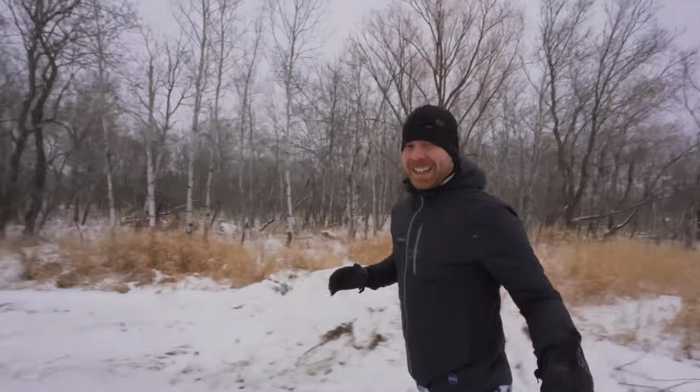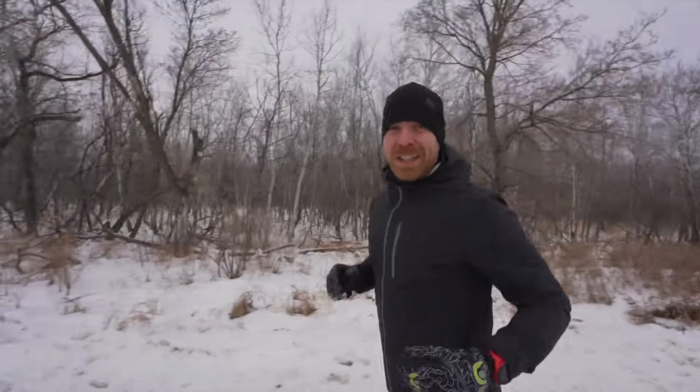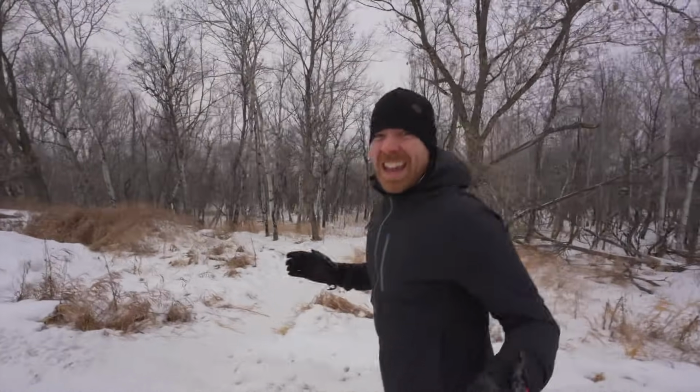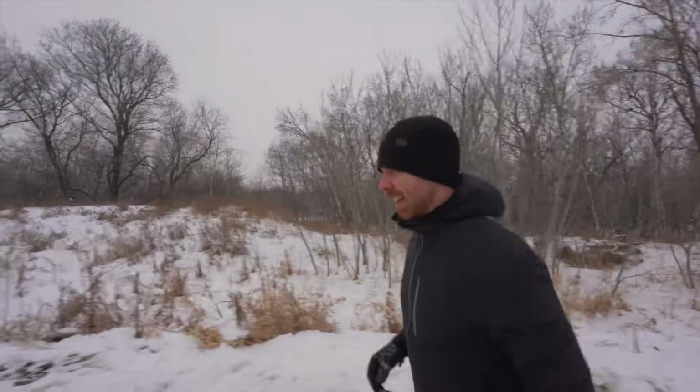Because on this footing, like, getting that like 5K race pace, it's almost physically impossible. Like, I've tried to do intervals on this. They don't even get anywhere close to 4 minutes. So we see. Okay, okie dokie Smokey.